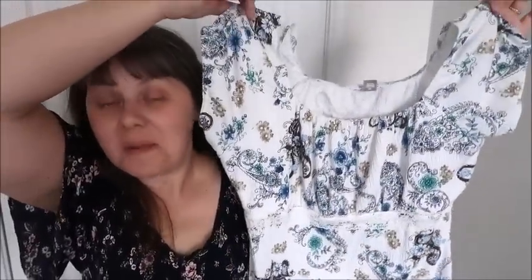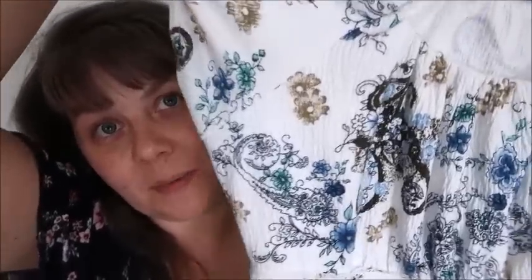Okay, so this is my other Goodwill shirt. It's got kind of a hippie vibe with a little paisley and, I don't know, the lace. Something about it just says very hippie to me. Anyway, it used to have a bow in the front and some ties on the side. I cut all that off. I just cut it off.